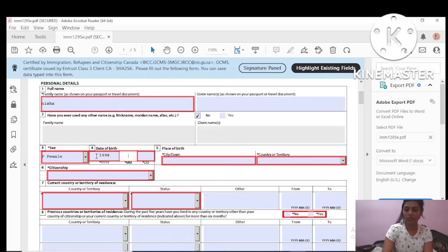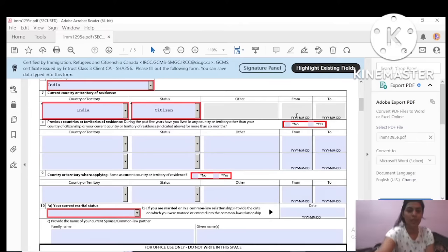City, town, Punjab. Country is India. Citizenship of India. And then current country of residence. Status, I am a citizen of India. The from and to dates are not really necessary. You don't have to fill that out.